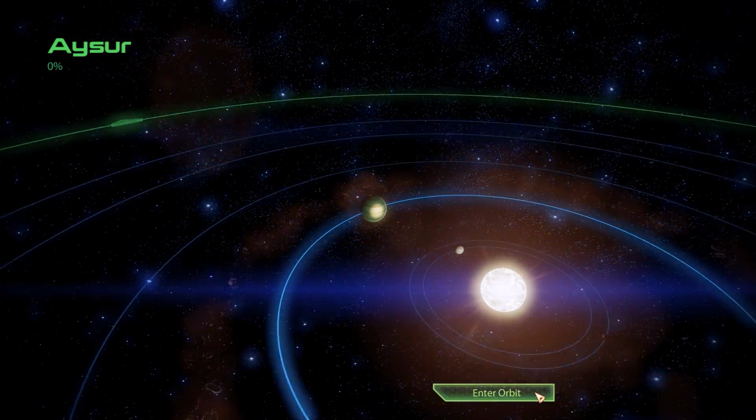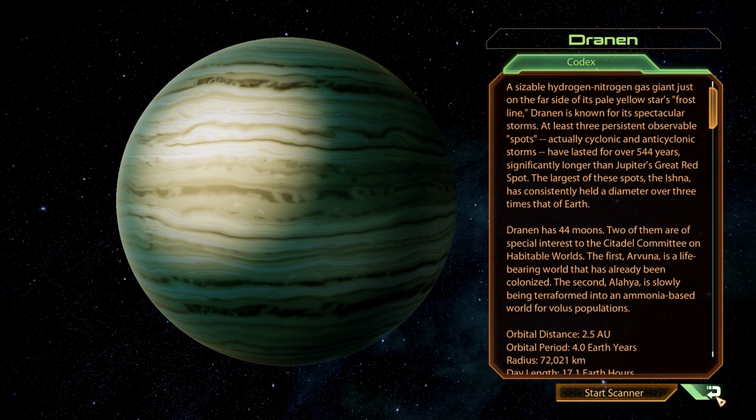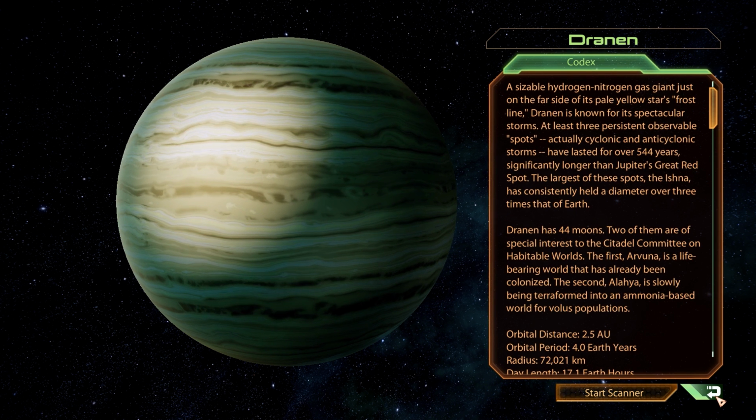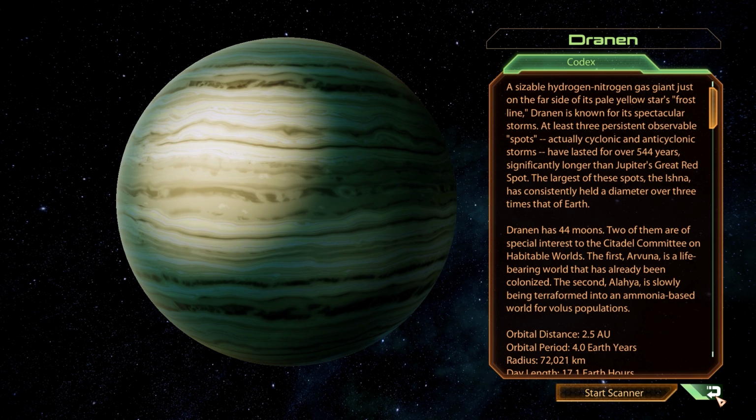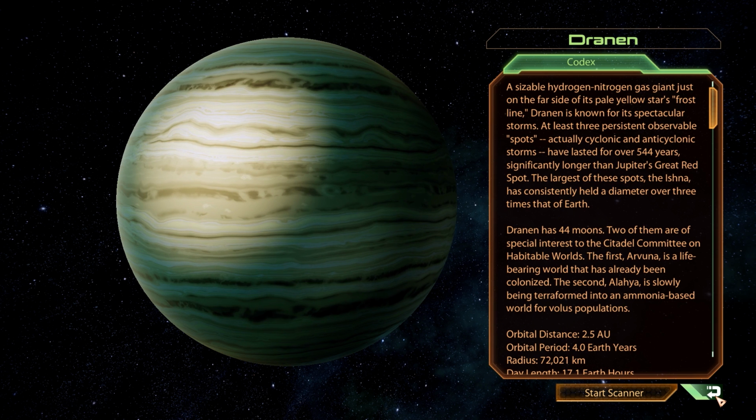The first planet we can scan is Dranen, a gas giant with 44 moons, but sadly without any mineral deposits worth mentioning. You can get a few thousand units of palladium, platinum and iridium here, but nothing that will blow you away.